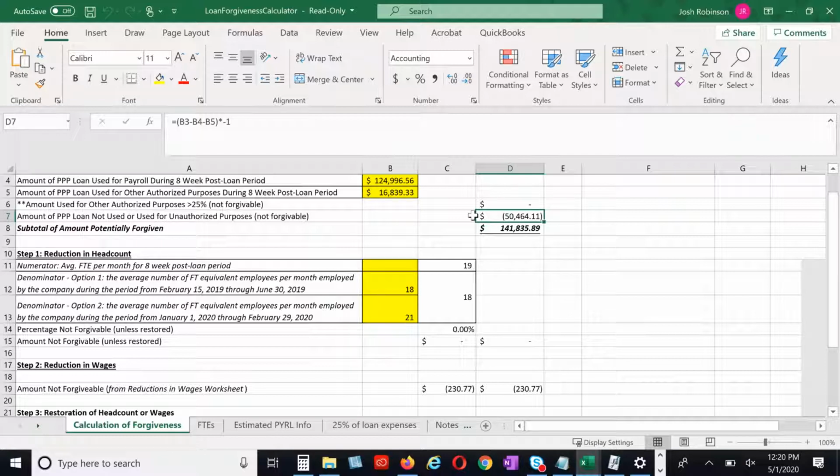But you can't use your PPP loan money to actually increase their gross pay. You would only be able to use the PPP loan money to fund their retirement accounts or to provide some compensation towards the health insurance costs through an HSA contribution or something of that nature.